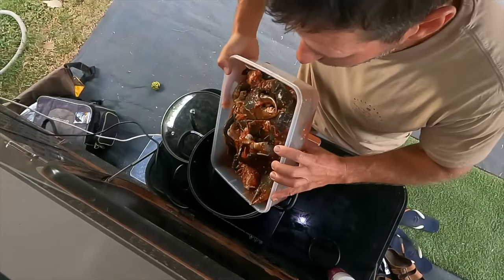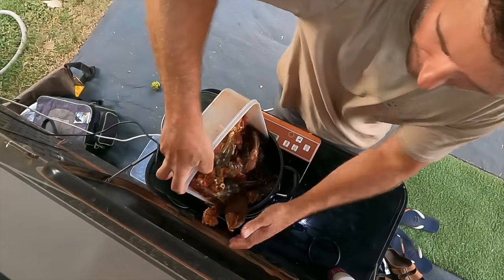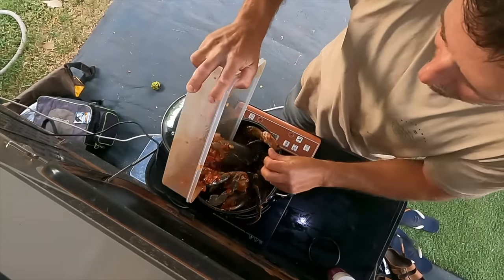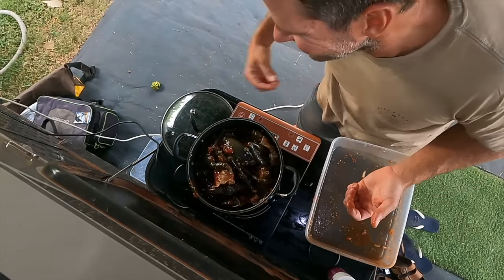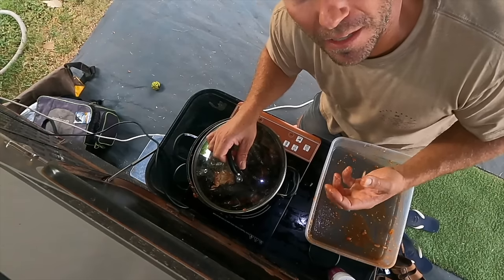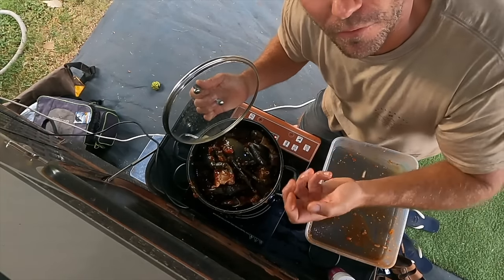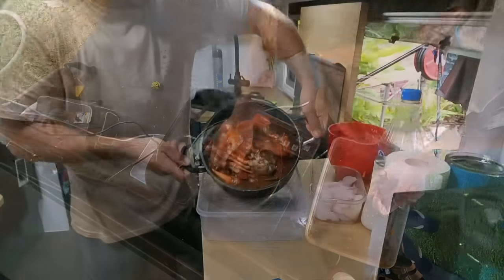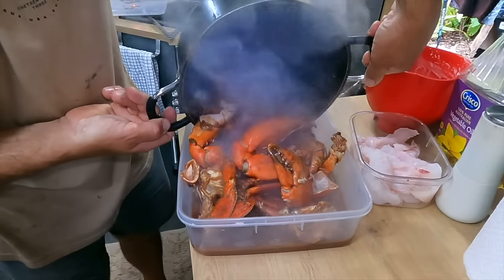In she goes. I'm gonna pour all this straight into the pot. Without spilling it. It'll take about 20 minutes, eh? So, I wanna get it up to like a boil, then tone it down to simmer, and let it simmer for 10 minutes until it's all cooked, and I'll just turn it over a few times while it's in there. But, oh mate, how good does that look? This looks awesome.